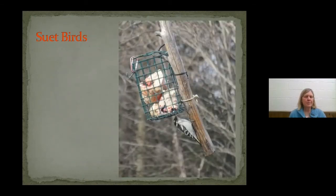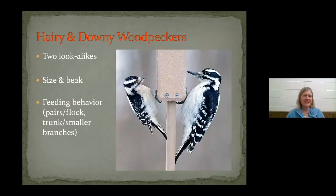Now let's look at suet birds. The woodpeckers are really what we're going for and what we want to attract. So two look-alike woodpeckers are the hairy and downy woodpeckers, and we're going to do the same thing. So let's talk about the bird on the left, that smaller woodpecker. Thumbs up if you think it's a hairy woodpecker. Not sure, no clue? Thumbs down if you think it's a downy woodpecker.